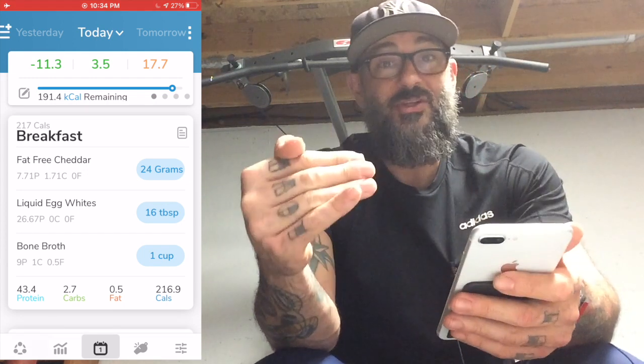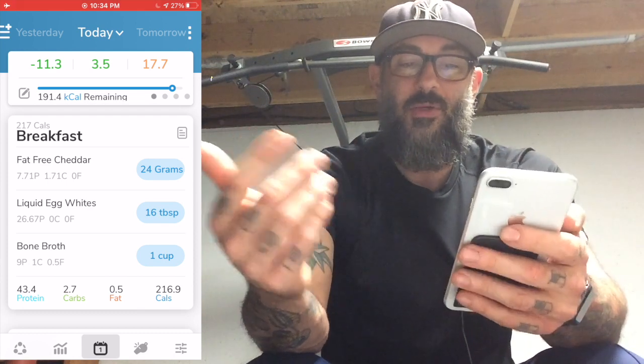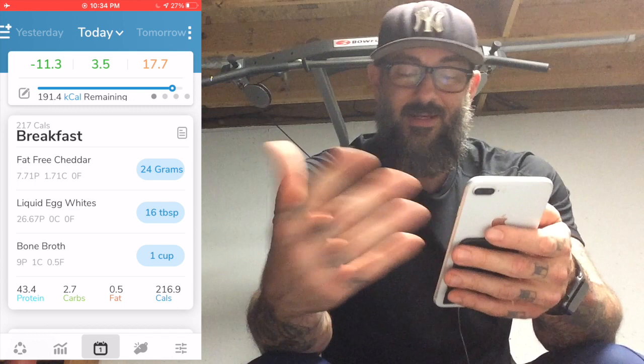I'll tell you what, the fat-free cheddar is the way to go. I like it so much better than the fat-free or the low-fat mozzarella. I just like the texture of it better. It doesn't taste exactly like cheddar, but the texture is kind of the important thing there.